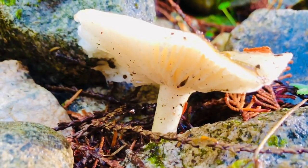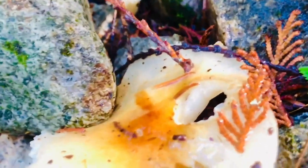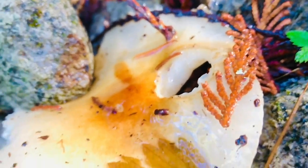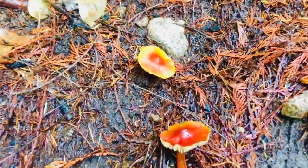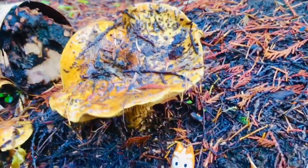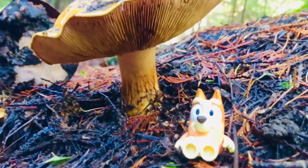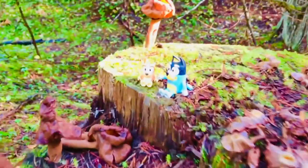Look at this mushroom. It has a hole in the top. I wonder if it was eaten by another animal, or maybe it was just stepped on. These mushrooms are very bright in color. They're like an orangey yellow. And this mushroom is huge. Bingo looks so tiny sitting next to it.